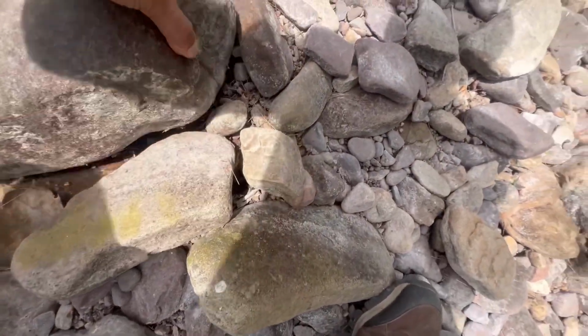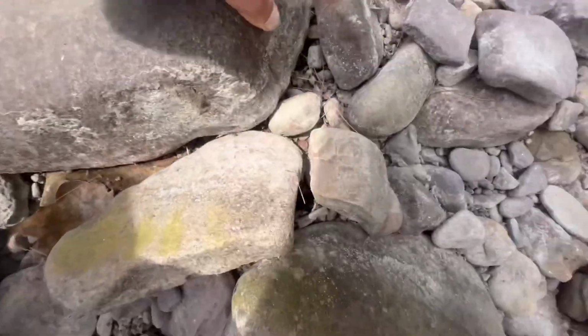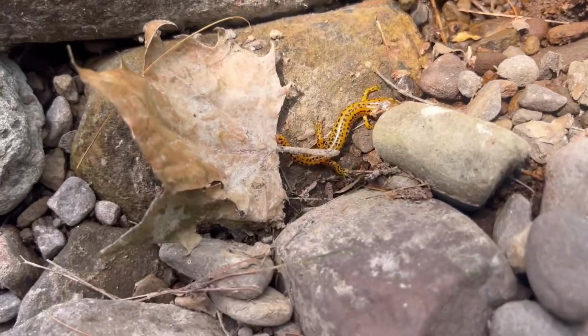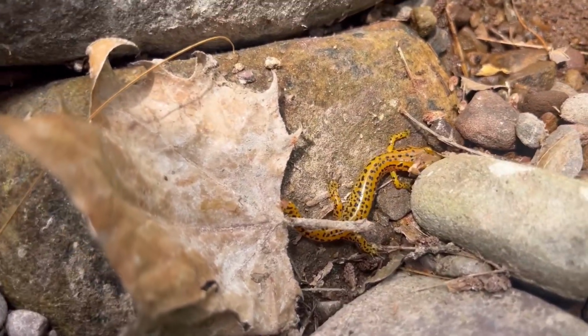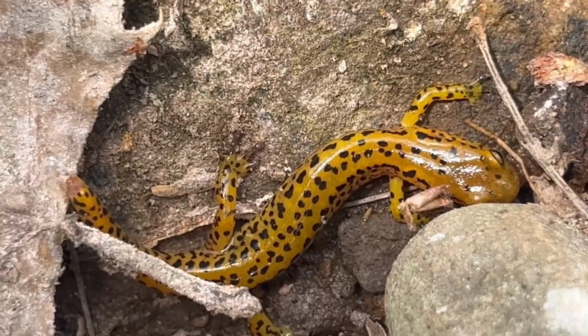It's a lifer for me. Long-tailed salamander. Now this one is missing part of its tail, but they generally have a long tail, giving it the name long-tailed salamander. Took some pictures of it. Let's check it out.